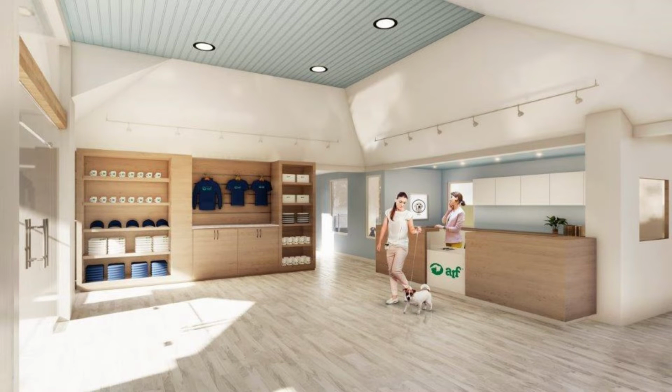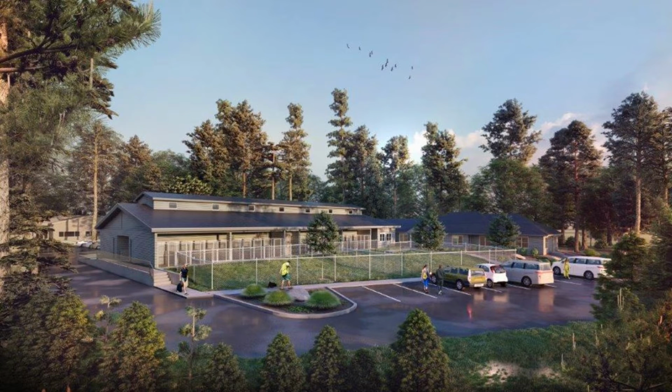Now, this is the lobby. This is what it will look like. It's very pretty. So we opened up this space because as you may know, on a rainy day in the summer when people want to visit the cats and dogs at ARF, the lobby couldn't handle all the people, and so we're really proud of this space. And it has sight lines and windows, so you can actually see puppies and small dogs and cats waiting for adoption.